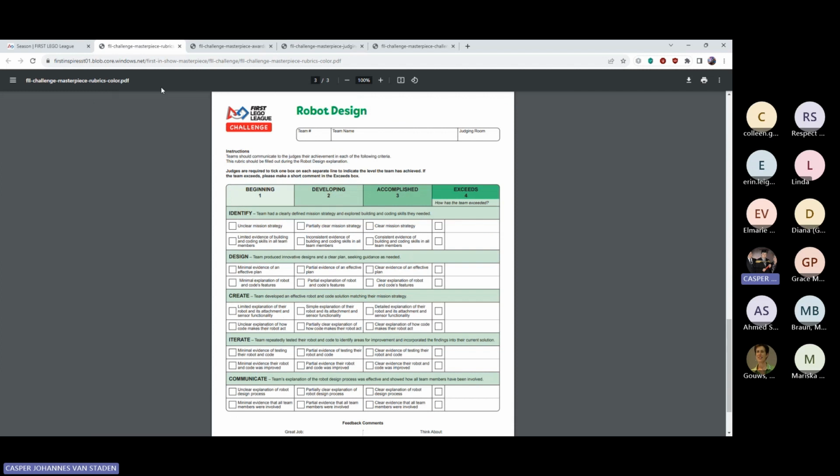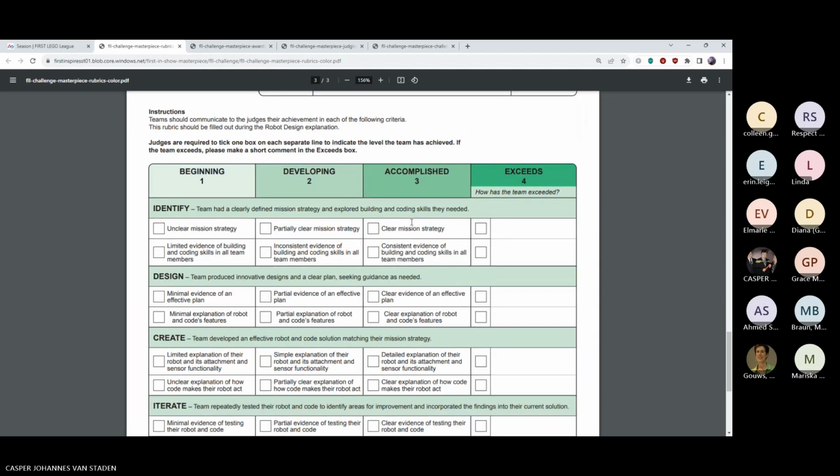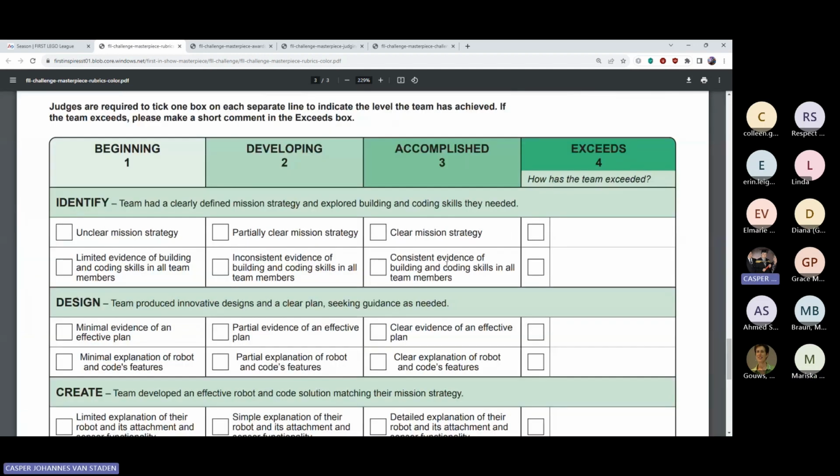So if we go to the robot design rubric, we have the following. It's split up into 5 areas: identify, design, create, iterate, and communicate. Usually with the first 2, identify and design, they talk to the strategy of the team, the strategy in the missions, and also the coding skills of the team members.